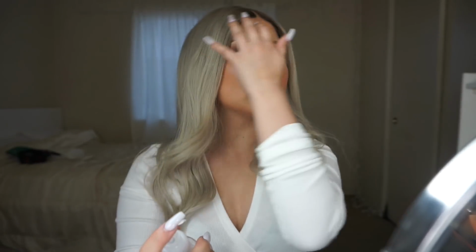And last but not least, I'm going to spray my face with this dewy spray. This is actually from Anastasia, but then I dropped the bottle, so it cracked and I had to transfer it to this one.